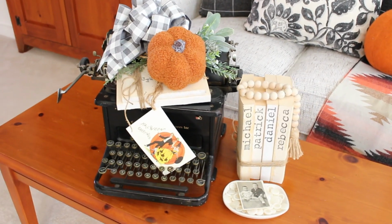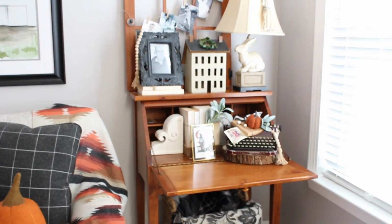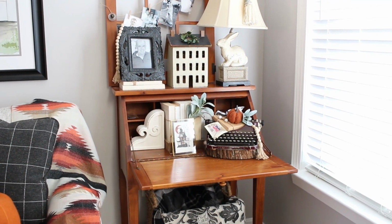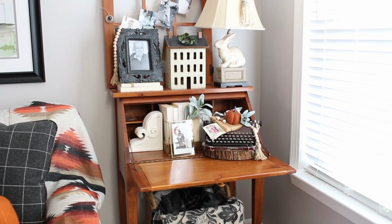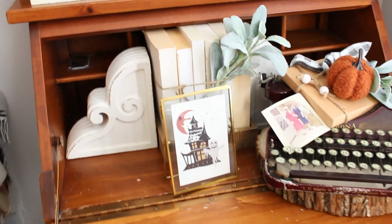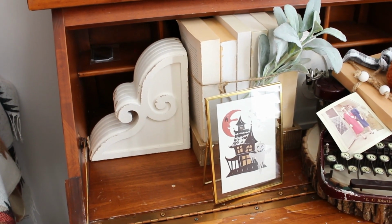And this year what I did a little bit differently is I opened up my secretary desk over here in the corner. I had seen something like this on a Pinterest board, and I thought, what a great idea. You can open up the desk and add some more decorating space. So this year I added some coverless books there with some bookends that I found on Amazon.